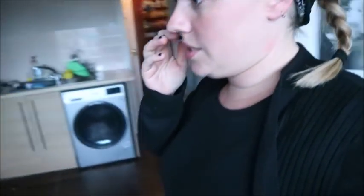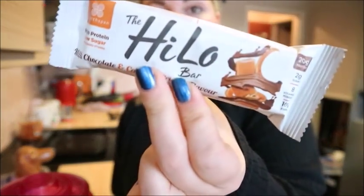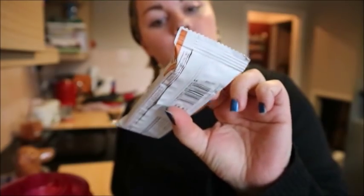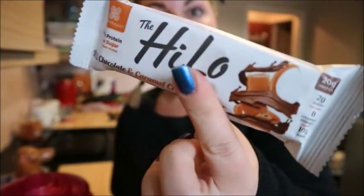Okay, I forgot to film my lunch because I'm rubbish basically. Mum arrived and I just ate it and didn't really think about it. But it's now 4:30 and I want to have my afternoon snack. So I'm going to have half of this high-low bar. This is the chocolate and caramel crunch bar. I'm going to have half of this, or just a couple of bites, just for something to tide me over.